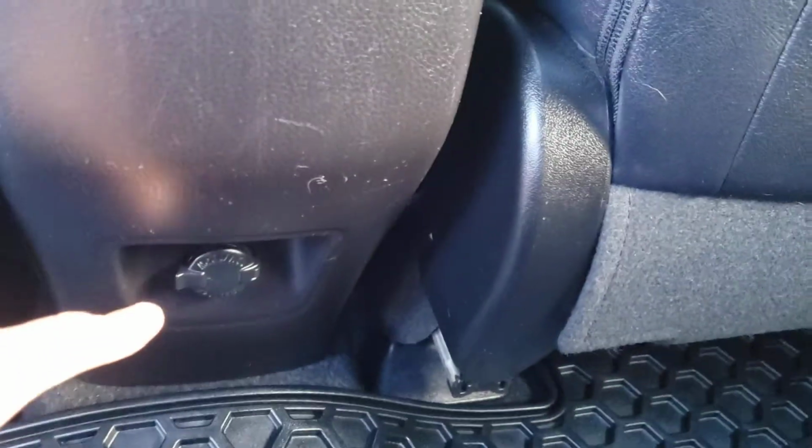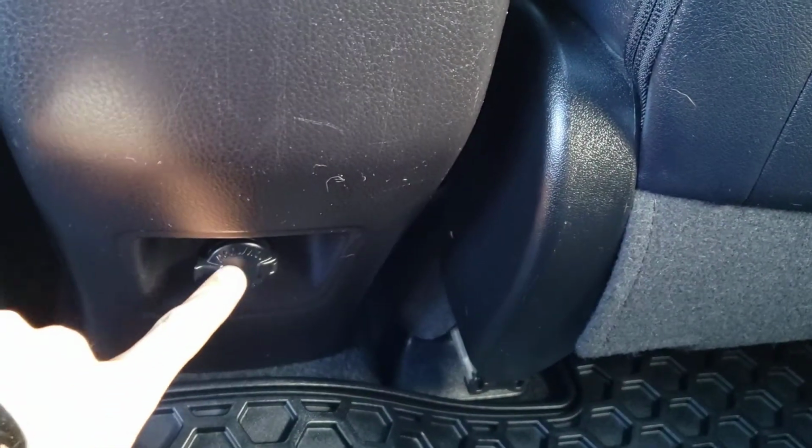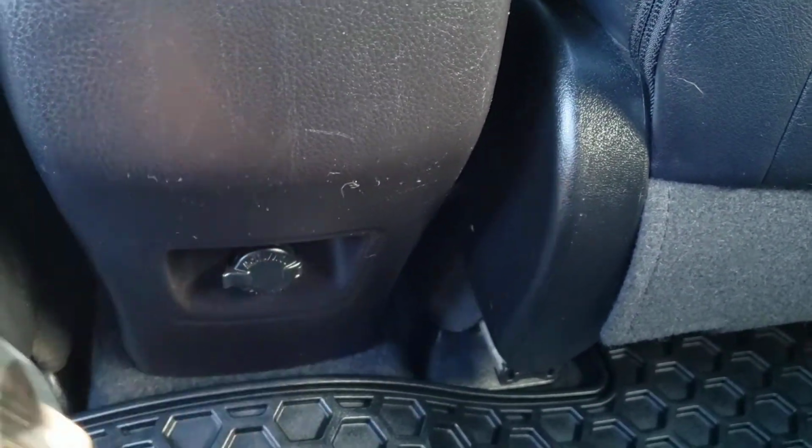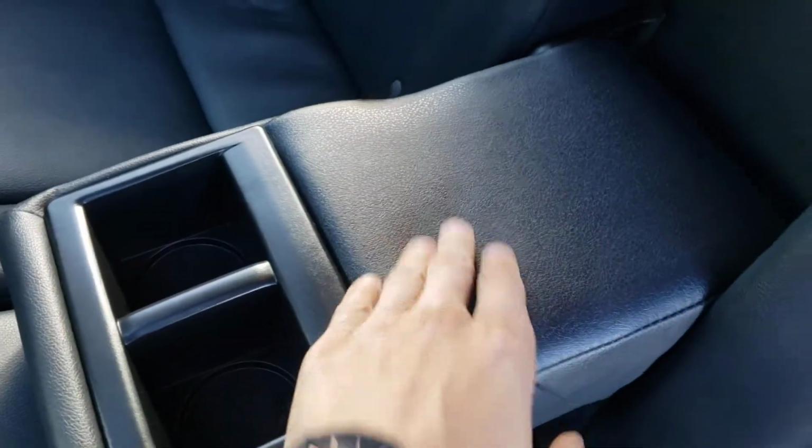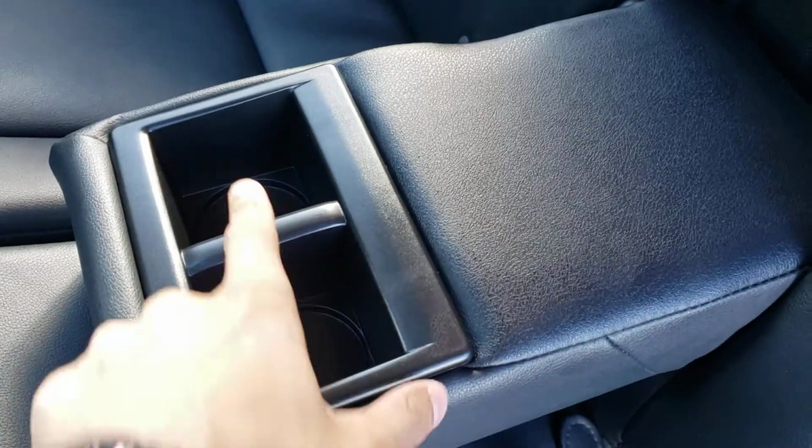And you've also got a handy 12-volt outlet located at the bottom of the center console here, which is really handy to keep those devices charged up for your rear passengers. Back here, you'll also find a fold-down center armrest. It's a nice padded black leather armrest that also includes a couple of extra cup holders for your rear passengers.